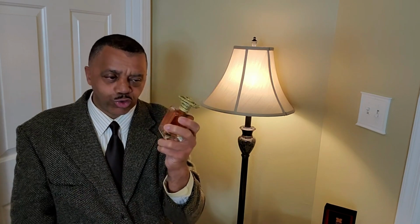This is a floral woody. It has mandarin orange, bergamot. It has some lavender in it, and then you have fruits like blackcurrant, pomegranate, and raspberry. I can definitely distinguish the raspberry and the blackcurrant. And you have narcissus in here. You have jasmine and rose, florals.